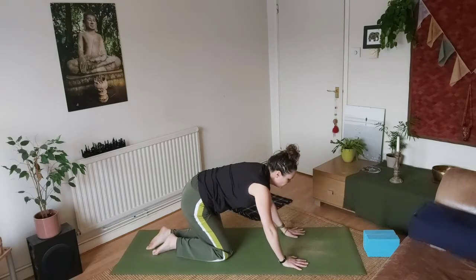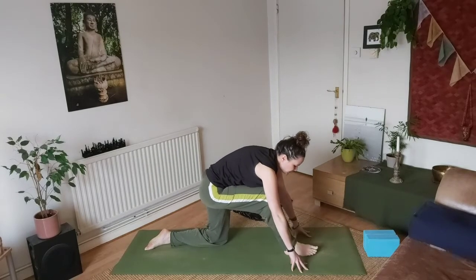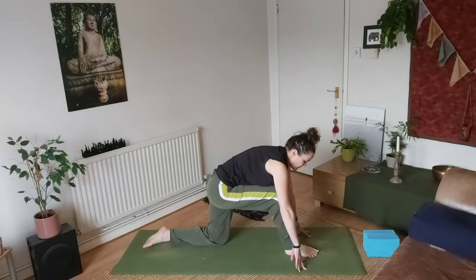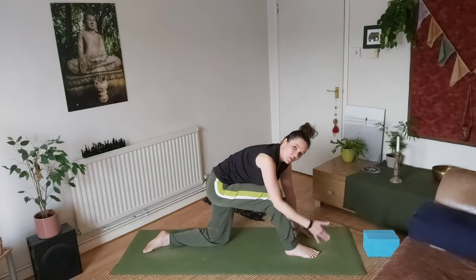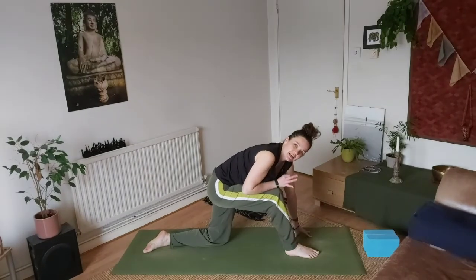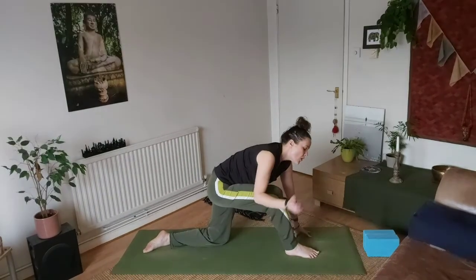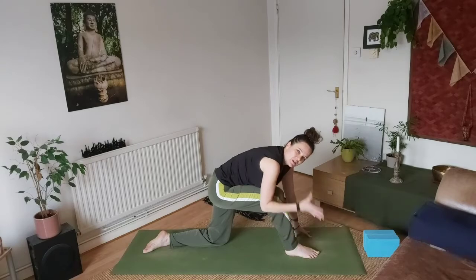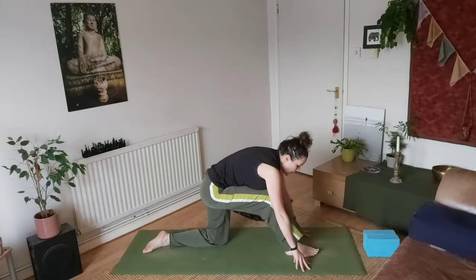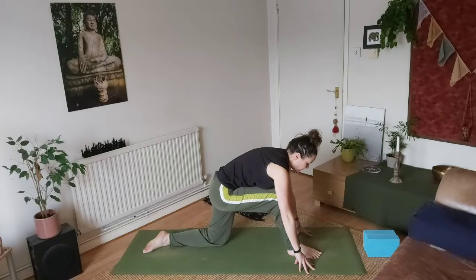So what we're going to do to begin with is bring the right foot between the hands. So basically we're going to do the same flow twice. The first time we do it, it's going to be on the floor in a kneeling version. And the second time we do it, it's your choice. You can either choose to do it standing with me, or you can stay on the floor. Depends on your energy levels. See how you feel. So everything that we're doing today is not relaxing as such, but it's quite light.